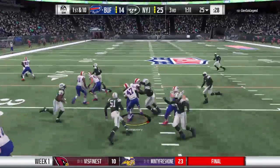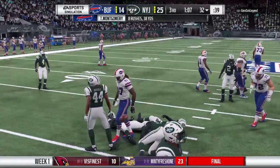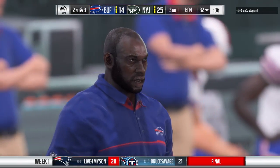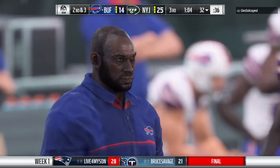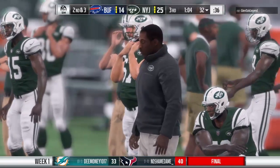To Montgomery to begin the drive. 7 yards on the pickup there, and it'll leave him with a 2nd and 3. First play of the drive, let's give credit all around. Excellent blocking, but the guy carrying the ball, he was the finisher. A really nice run.